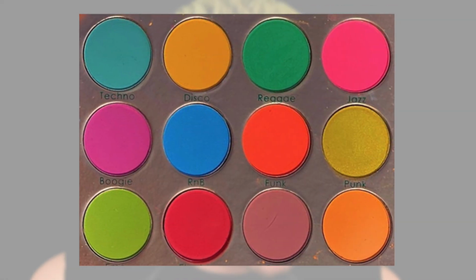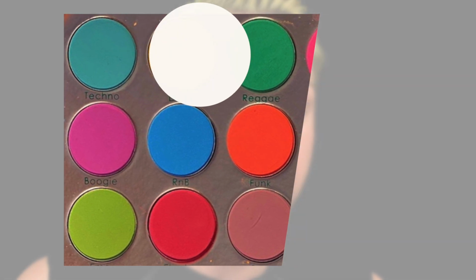I'm going to go in with the shade Disco now, and I'm going to use that to blend out the shade Emo that I put on the upper portion. I'm essentially going to go from the teal to the green to yellow. And my yellow will be like my brow bone highlight, like my inner corner highlight. It'll be like my light moment.